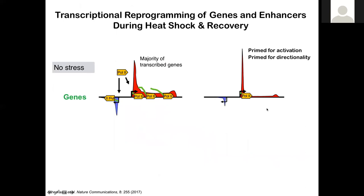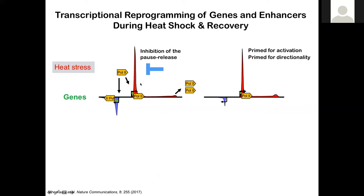And the model I want to leave you with here is the following. The majority of transcribed genes are turned down in response to heat shock. So we have massive repression of thousands of genes, and it's repressed at the step of pause release. So just like activation is influencing pause release, the inhibition leaves us with the paused polymerase, and the polymerases that were transcribing clear and enter a pool.